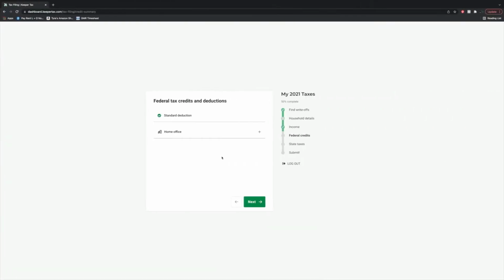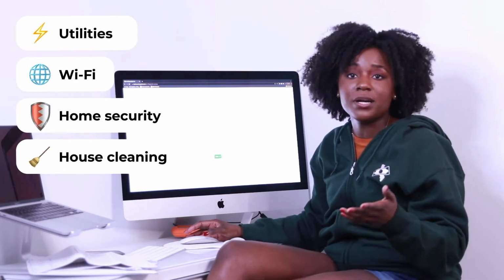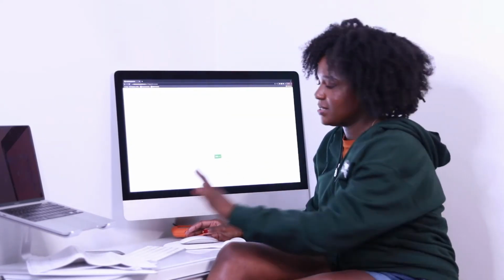Now, because I work from home, I'm claiming a home office, so I can turn my rent into a tax break. I live in LA, so that's enough said. There are a ton of expenses you can claim if you do have a home office, like your utilities, Wi-Fi, home security, even house cleaning, if you have someone come in and do that for you. If you also work from home and want to learn more about what you can write off, check out that video on home office deductions. I'm giving you guys all the videos because you need all of the knowledge for your taxes this year. Let me enter in my rent, square footage, and all of that stuff.